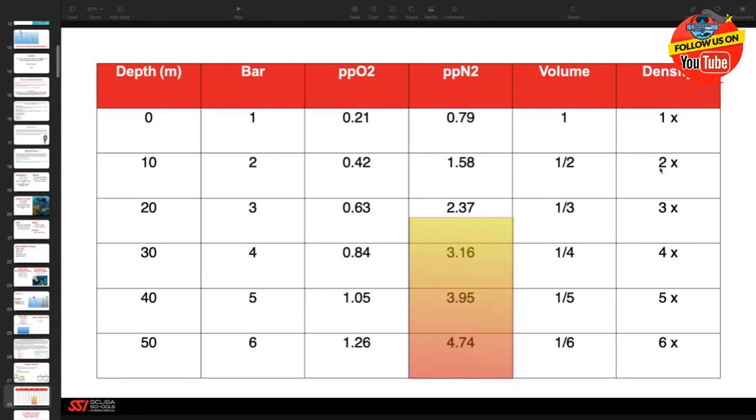The density kind of increases as we go down. We've got their depth in meters here, 10 meters, 20 meters, 30 meters, 40 meters, 50 meters. But if you notice, I've added a little extra to our chart here. What I want you guys to get the idea of is that as the partial pressure of that nitrogen increases, it starts creating a narcotic effect. Right? That is not good, right?